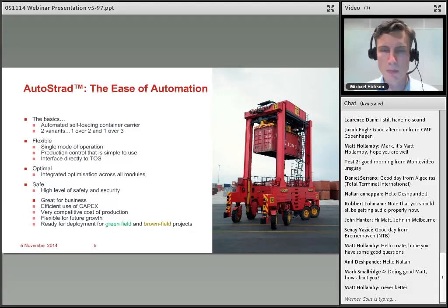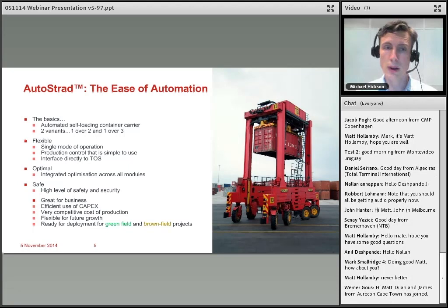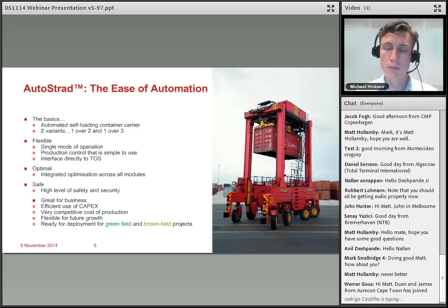Let's begin with the basics. What we're talking about here is an automated self-loading container carrier. There are two variants of the AutoStrad, the 1 over 2 or 3 high automated straddle carrier, and the 1 over 3 or 4 high. In Fisherman Island and in Port Botany, what's being implemented is the 3 high, that is the 1 over 2 AutoStrad.